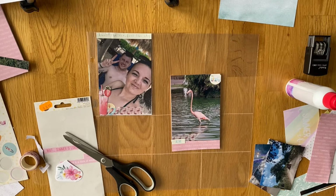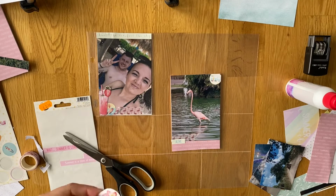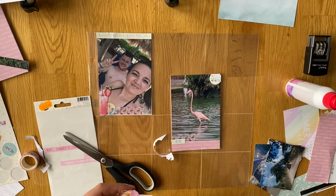Then the next photo is a picture of the flamingo. They have a resident flamingo at the hotel that we stayed at, which was really cool. I liked to see him every day, and it was nice to watch them feed him. He was really chilled. I got a photo of him, and I cut it down a little bit because the paper that I was using, the Paper Addicts one, was really cute. It was pink and it had flamingoals written across it, and I thought that was really fun because obviously it's a flamingo.